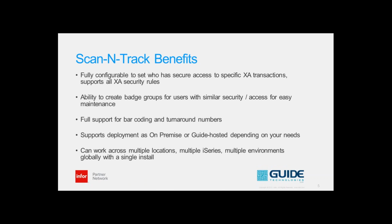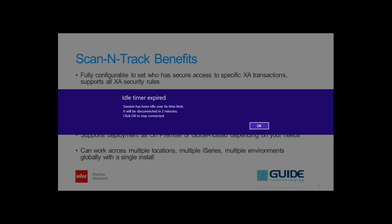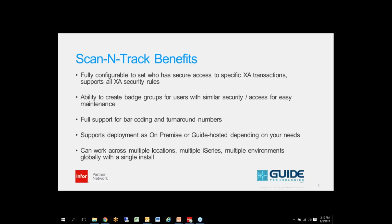We can fully configure within Scan and Track who has access to certain XA transactions, as well as support obviously all the security rules themselves within XA based on who can get to what information. And on top of that, we have the ability to create badge groups. So if you have similar people that do similar things, whether it be in the picking area or receiving area or conveyance area, you can set them up as badge groups, which makes it a lot easier from a maintenance standpoint. Full support for barcoding and turnaround numbers.